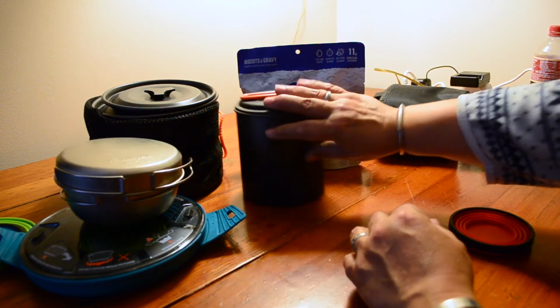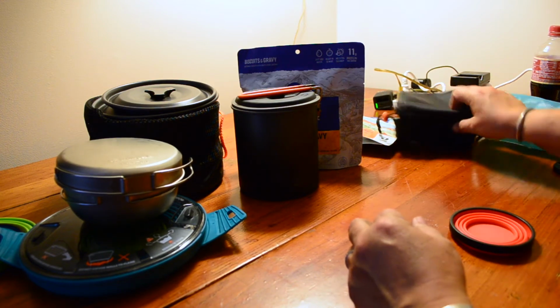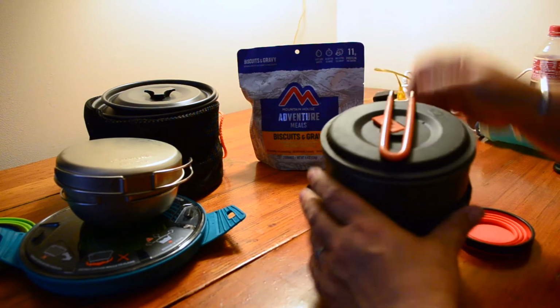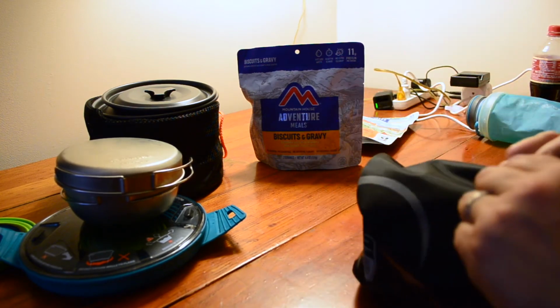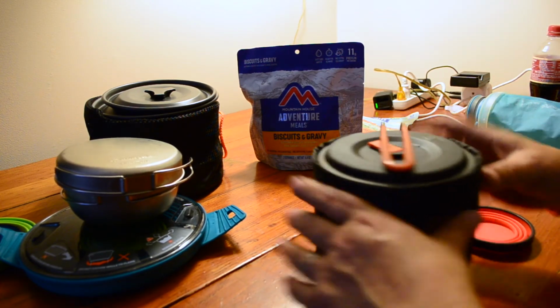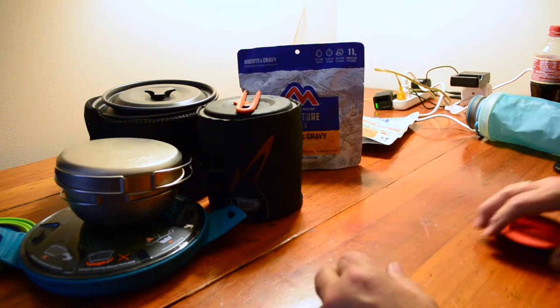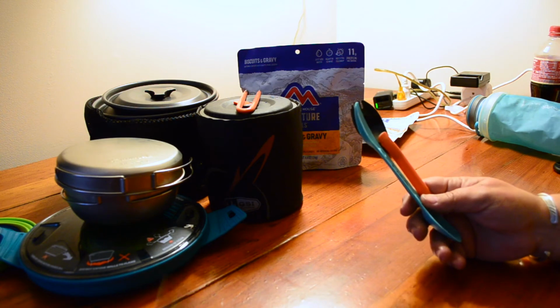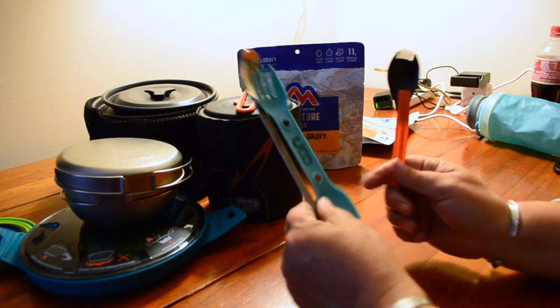Okay, so that's my piece on stoves. And I usually lose the little bits and bobs that are associated with these, but I've actually managed to keep this little case as well. Alright, so the next thing to cover is utensils. And I'm going to show you 3.